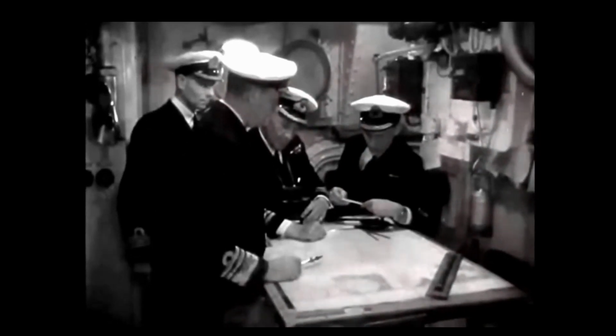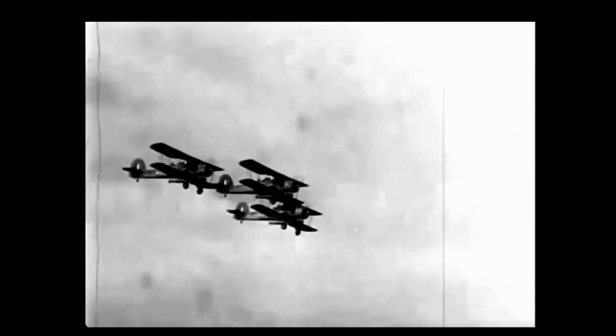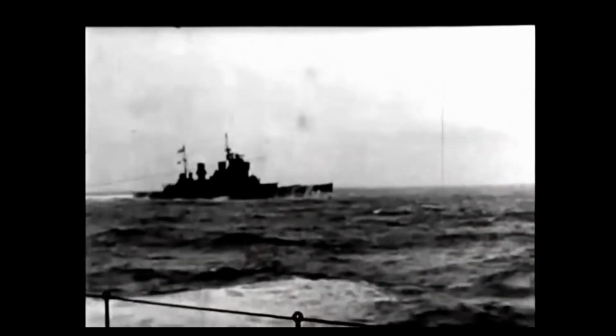The aftermath of the sinking of the Bismarck had far-reaching consequences for both the German Navy and the war effort as a whole. The loss of one of its largest and most powerful battleships was a significant blow to the German Navy and severely impacted their ability to control the Atlantic. The sinking of the Bismarck also had a significant impact on the morale and public opinion, both in Germany and Britain. In Germany, the loss of the Bismarck was seen as a major setback and contributed to growing feelings of defeatism and disillusionment with the war effort. In Britain, on the other hand, the sinking of the Bismarck was seen as a major victory and boosted morale and public support for the war effort.